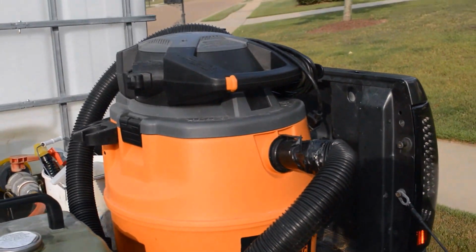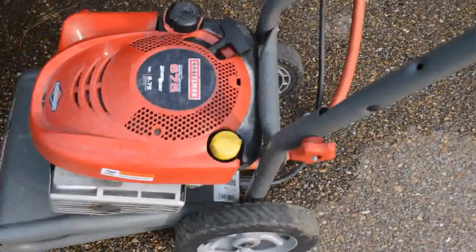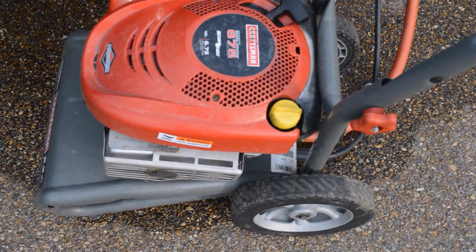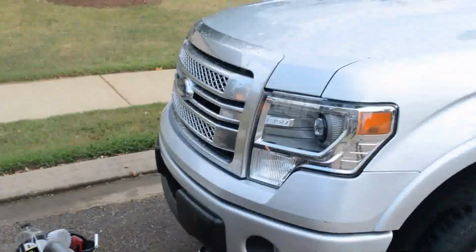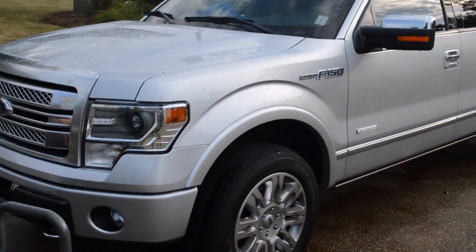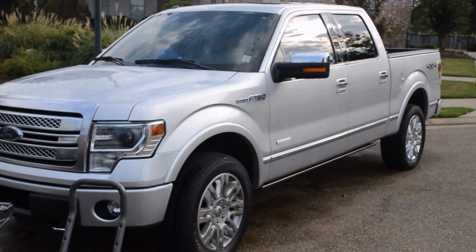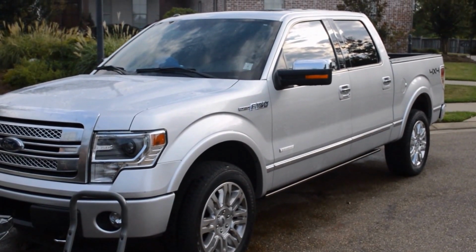Gets the job done. And here I have a Craftsman pressure washer right here. That says 6.75 horsepower. And here's the truck I'm gonna be washing today. I'm gonna do a quick video washing this truck. So stay tuned.